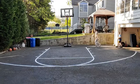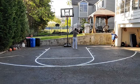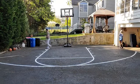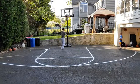So I'm pushing as if I'm turning towards the baseline. I'm going to drive it. One, two, I'm going to turn and face, and power the ball up off 2 feet. I make that layup. I'm coming back the other side. Face. Drive it baseline. Turn into a jump stop. Square my shoulders and power the ball up.